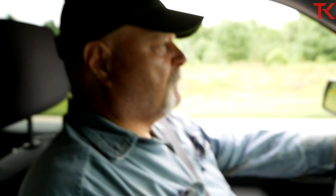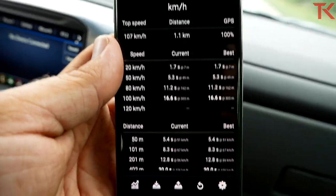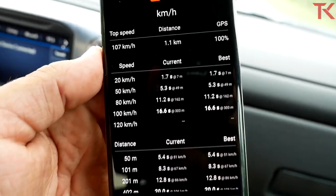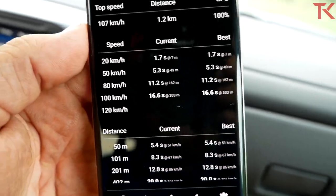And just to confirm, Dad, you were foot on the floor, right? Foot on the floor. Foot on the floor. And of course, 100 kilometers an hour, for all you that use miles, 100 kilometers an hour is 62 miles an hour. And again, we do have 7,000 pounds behind us.